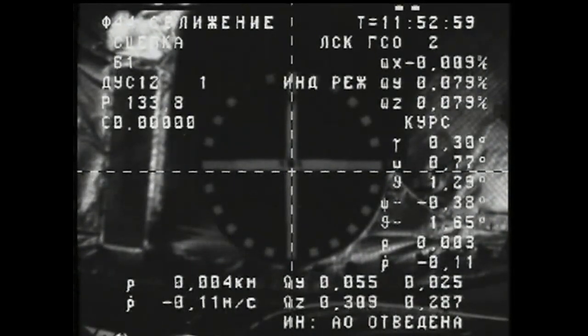With the hooks closed and the Progress 83 officially docked to the International Space Station, that'll wrap up our coverage this morning. This is Mission Control Houston.